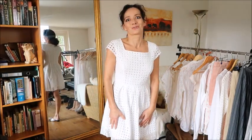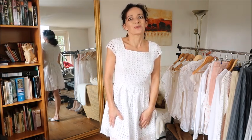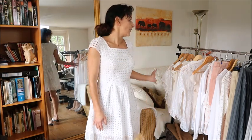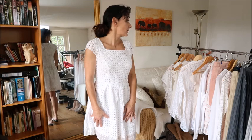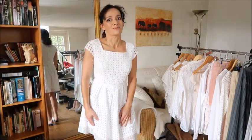Well, this was the last white piece of my white haul at the thrift store. I thought this was really a success. I always find something, but now I really got some nice pieces, and I'm very happy with it. And as I said, I've already worn this whole summer, and I got really good use out of it, so I'm very happy with it.